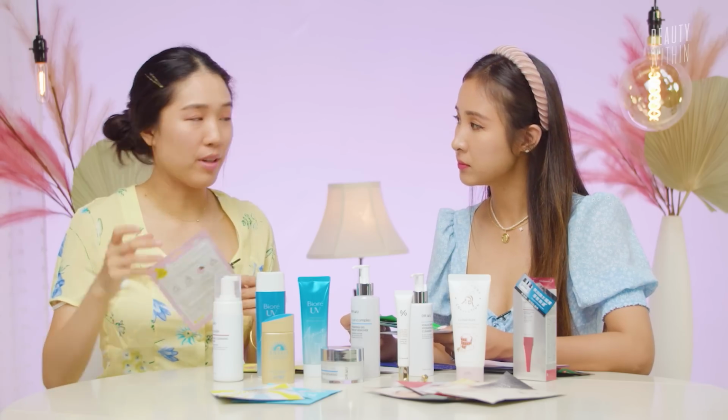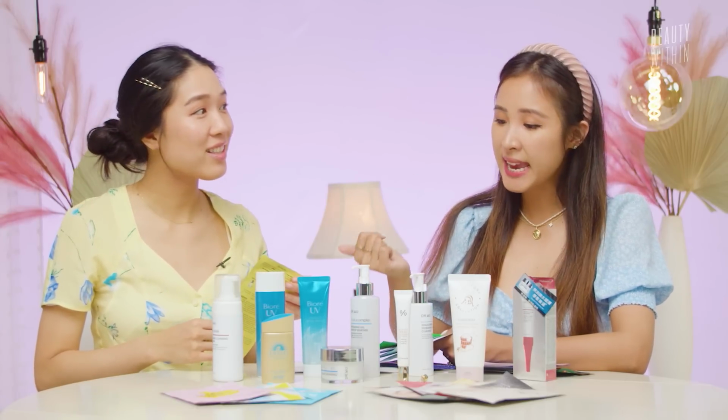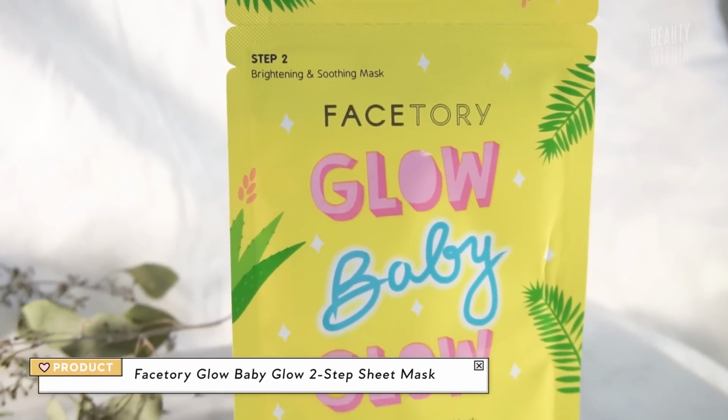I'm in a very anti-banana phase right now though. Oh, okay. Because you know how when you put bananas in smoothies, it's super overpowering. Yes. So I'm not the biggest fan of bananas right now, but I'm sure it's great for your skin. Yeah. Potassium. Yes, because one of my favorite moisturizers is the Glow Recipe Banana Souffle, and this is like a little mask version. And then we also have Glow Baby Glow. It's to brighten and smooth.